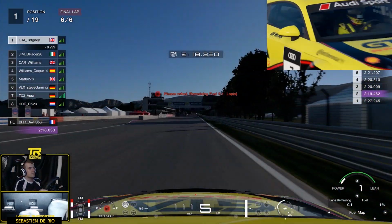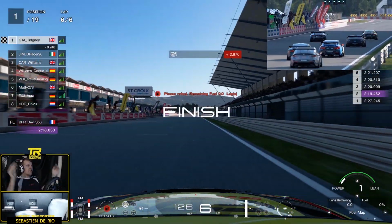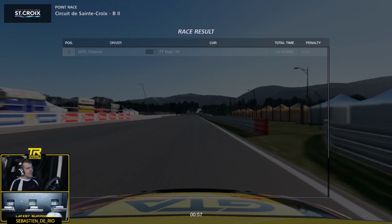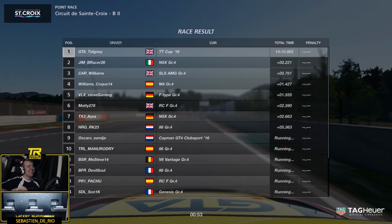And are we going to do it? The gap is down to 2.5 tenths. Are we going to do it? 0 laps of fuel. We do indeed. And I tell you what, we were so happy on stream. As I say, if you haven't watched the live stream of that, I would really go and watch it.